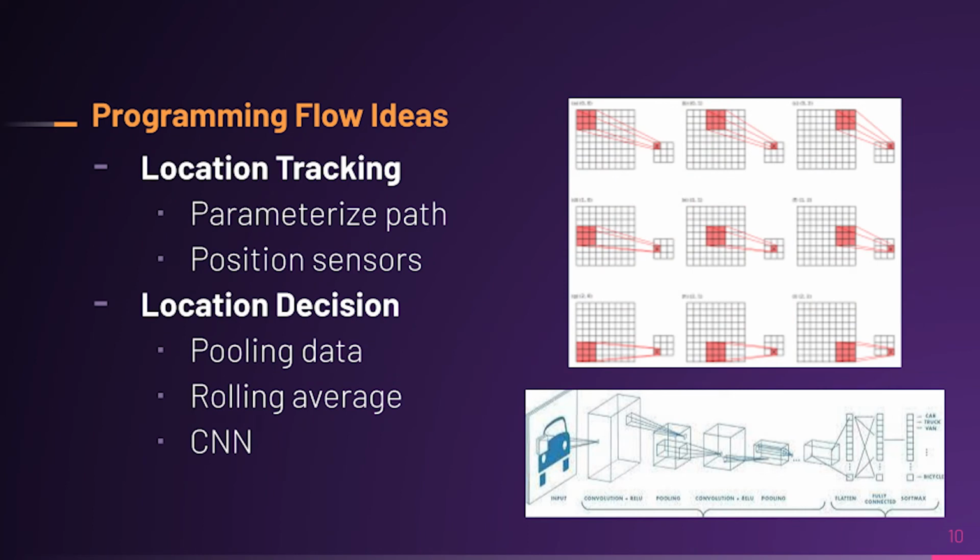Our team is planning on using an infrared sensor to determine the distance between the rotorcraft and the ground. We want to pair that with the location of the rotorcraft to determine where to land. We're going to determine where the rotorcraft is based on either position sensors that we would have to get approval for, or by parametrizing the path in terms of time, which we're favoring as the more simple option.